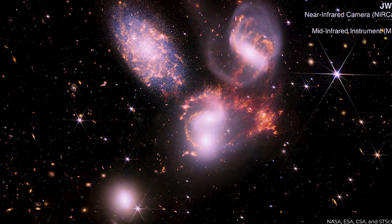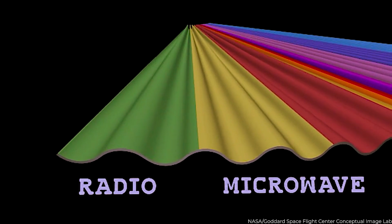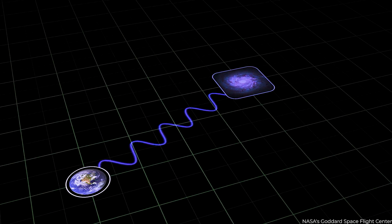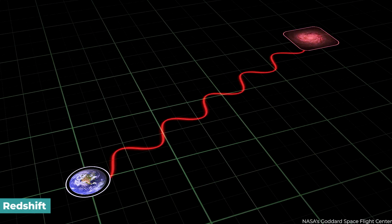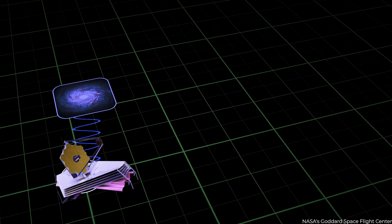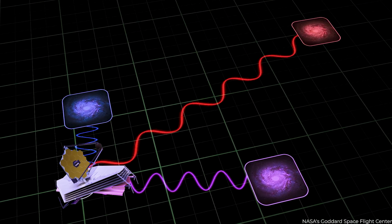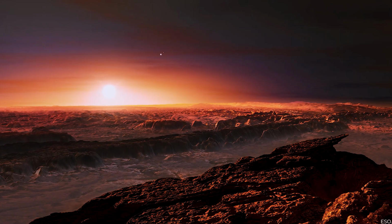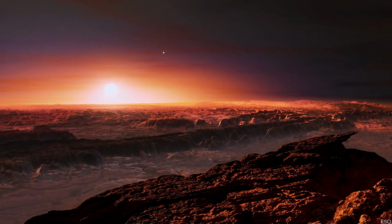Consequently, infrared is preferred over longer wavelengths, such as microwaves or radio waves. Compared to other wavelengths, infrared light's capacity to penetrate through thick and cold clouds of dust and gas, a phenomenon known as redshift, and the link between wavelengths and temperature are the three fundamental reasons for JWST to use infrared observation. NASA's new image explains the artistic impression of the planet, which shows a view of the planet's surface.